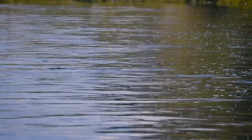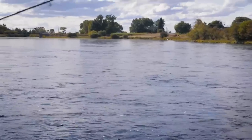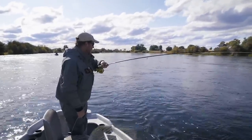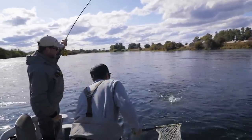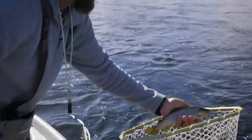Look at that. Hit. Nice. Nice work. That's where teamwork comes in, because I was looking at the wrong bug, man. I really was. Good work. Took the dry fly. Sure. Nice work. Cool, man. Great little brown trout. So stealth is the key.